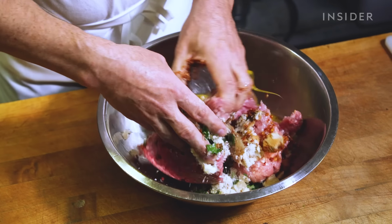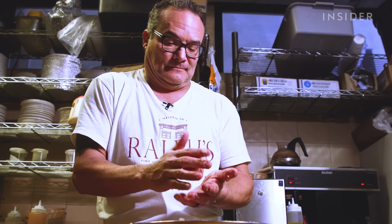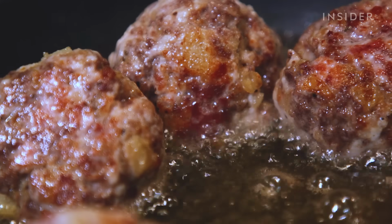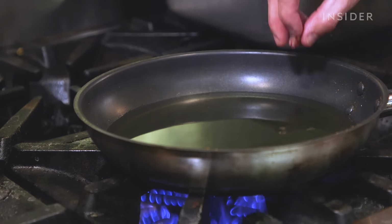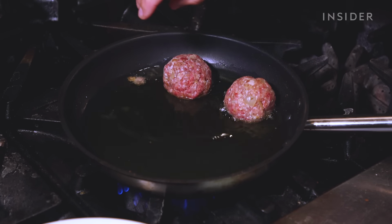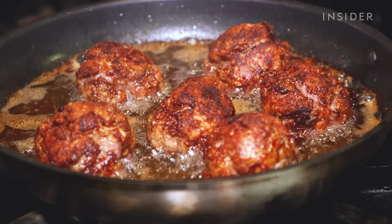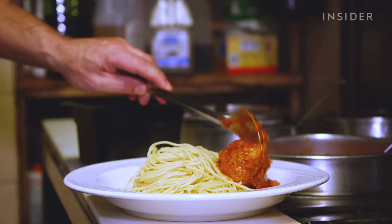And then Jimmy uses about 4 ounces of meat and rolls each one by hand. The restaurant fries the meatballs rather than bakes them, so they get a crispier coating on the outside, while staying soft and juicy on the inside. You have to test the oil, because if you put the meatballs in there while the oil's still not hot, it'll absorb them like a sponge and then you'll end up with oily meatballs. Once the meatballs turn dark brown, they make their way to the plate, next to a swirl of spaghetti and 2 ladles of red gravy.